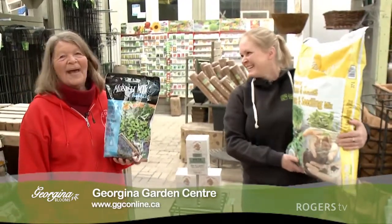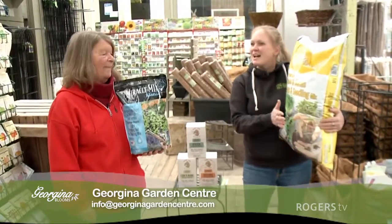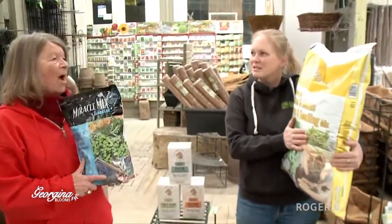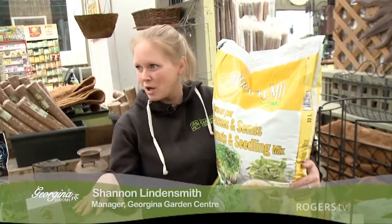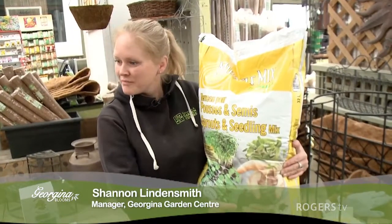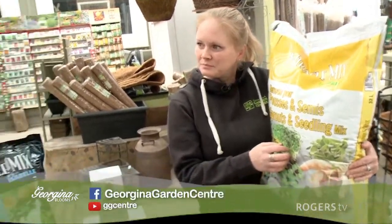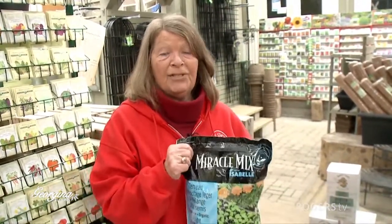You can buy a bag, which is the route I typically go. Make sure it says seed starting. Always. If you're potting in the little containers, use seedling mix. There's garden soil, container soil, and seedling soil, so make sure you read the bag.